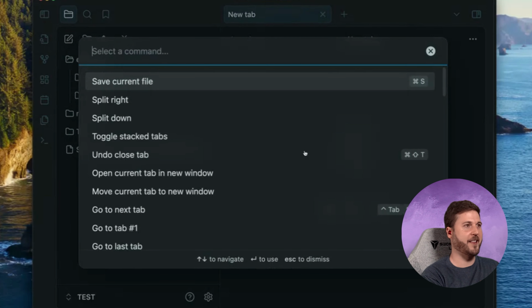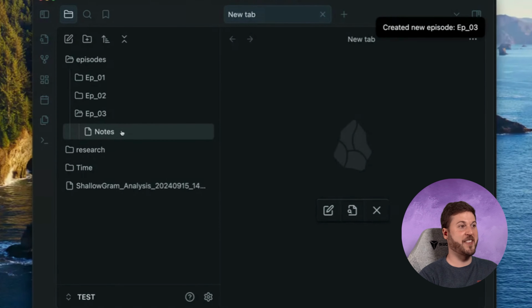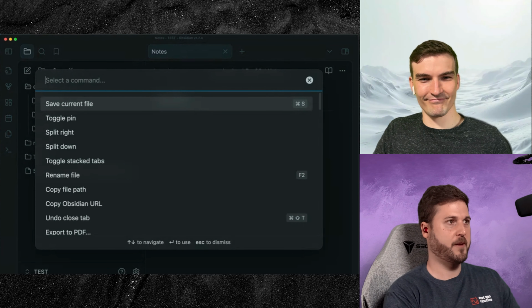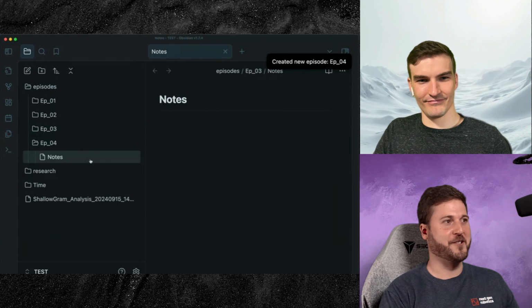So open up the command palette, and then we'll go to a new episode. And just like that, it creates episode 3 with an empty notes directory, exactly what I wanted. Let's just validate, can never be too sure with testing. In the palette, episode 4 with notes. So even though it's a small thing, I just saved myself the time of having to go through the process, with the potential of human error, of creating a new directory and adding a new file every time. I can just tell it to make a new note.